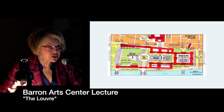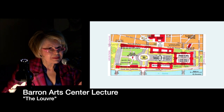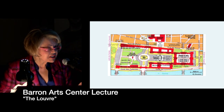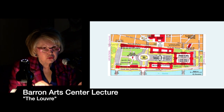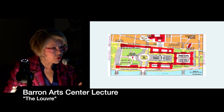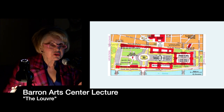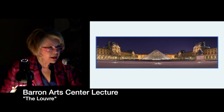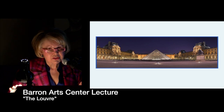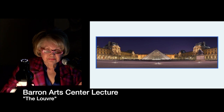Now, my next slide shows you a map of the actual Louvre itself, and you can see that it is quite a very large building. It's built with three wings, and the central court, of course, is called the Cour Napoleon, and it also has the pyramid, Mario Pei's pyramid, there. Now here is a picture of the Louvre at night, and you can see how marvelous it looks in the evening.